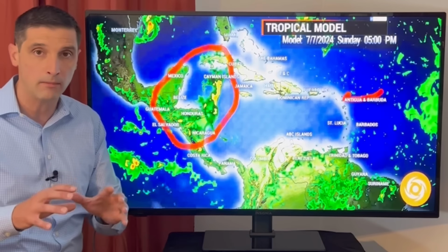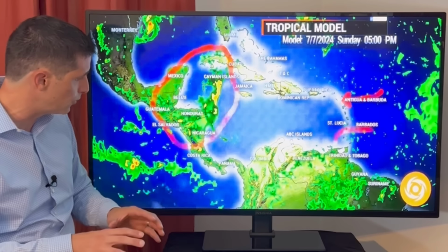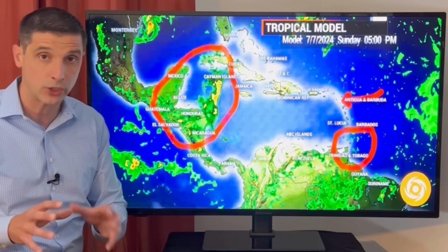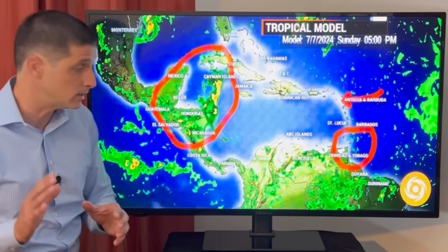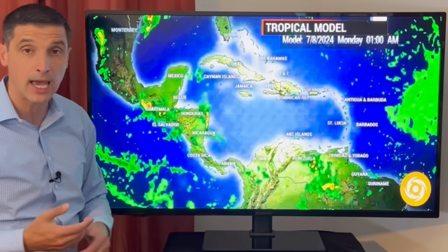So my friends in Guatemala, El Salvador, even parts of Belize, but really Honduras, Nicaragua, and Costa Rica. Thank you for sharing this information to get the word out. There is no name system, but we are going to see days and days of heavier rain. Little uptick in some scattered showers possible.